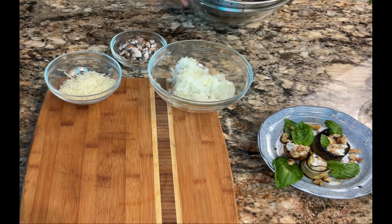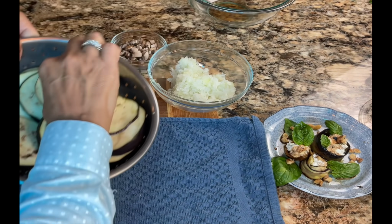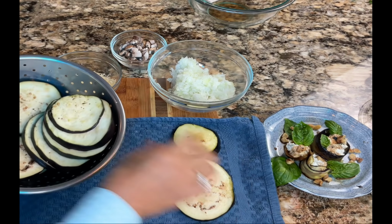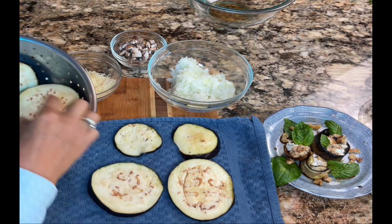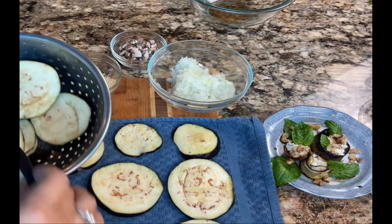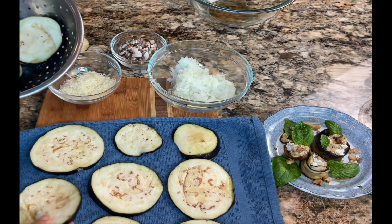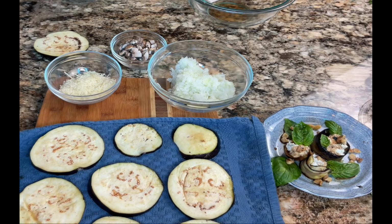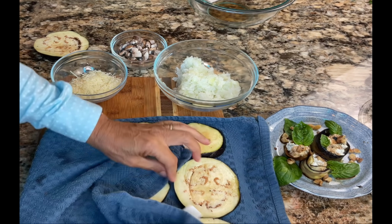Now what we're going to do is we're going to actually pat it dry. So you could use paper towel or you could use a dish towel. So we're going to go ahead and just put our eggplant on the dish towel or a paper towel. You can see it's definitely gone down in size. You could let it sit for anywhere from 15 minutes to an hour. We're going to trim that one up. Okay, there we go. And so we're just going to kind of pat these dry to get that extra moisture out.